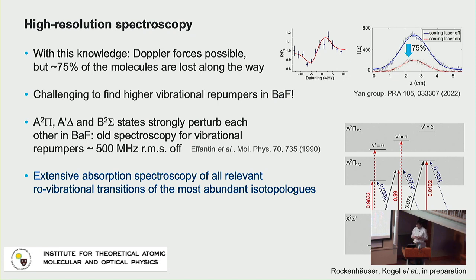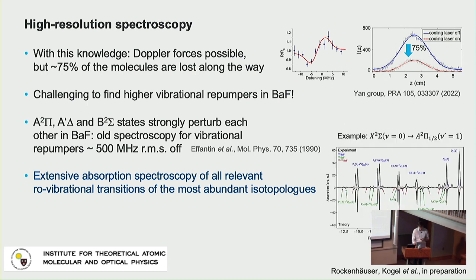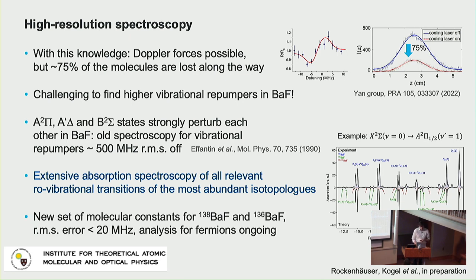But we were able to make good use of the very poor thermalization of the vibrations in our buffer gas cell, and then went through a tour de force and did spectroscopy on all of these lines here, for all the rotational and vibrational transitions for all the isotopologues. Here's just an example. I'm not going to go into the details, but the bottom line is that you can now have new molecular constants for 138 and 136 barium fluoride, which are basically just limited by the precision of our wavemeter. And the analysis for the fermions is actually ongoing.